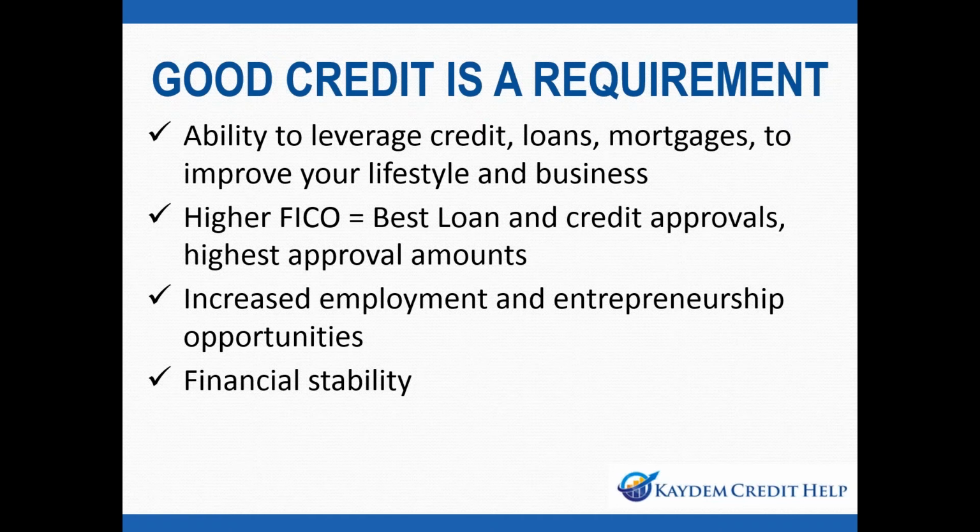And if you don't have any access to credit, or if you have bad credit, you're not going to be able to go out and get a mortgage. You're not going to be able to get the credit lines or the loans, or finance the car, or get the furniture that you need. So you're going to really feel that instability just from not having a good credit score.